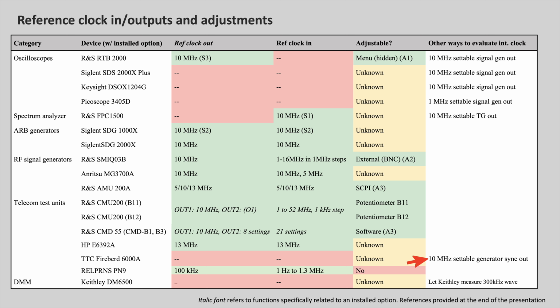The only one where we cannot do it is the Keithley digital multimeter with 6.5 digits. Of course, a bit of an odd device in this list, but I wanted to test it anyway because it can measure frequency. But we'll just measure a known frequency and see what it shows on the display as an alternative. Reference clock in, well, those devices basically we can have an external clock if we need to do some precise work.